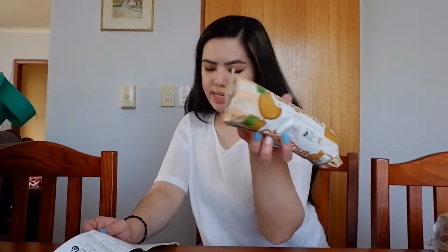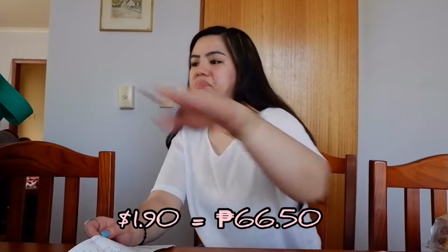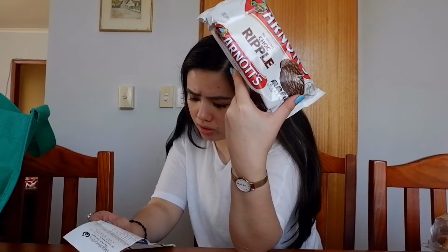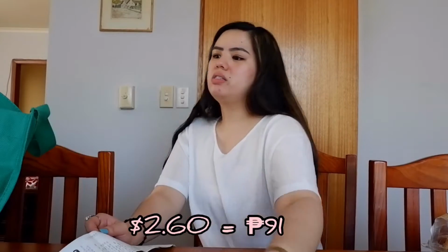And usually mga cookies, ginger nut cookies. This is $1.09. Arnott's chocolate ripple. $2.60.